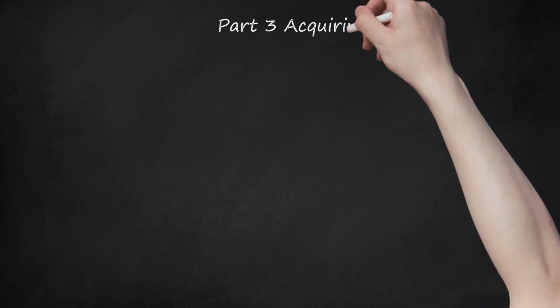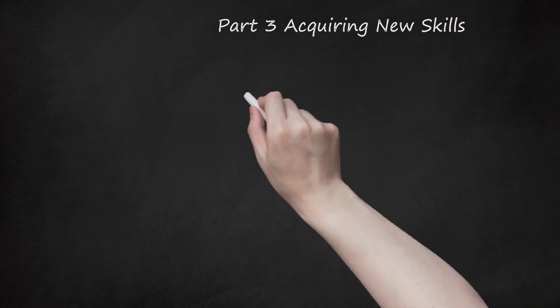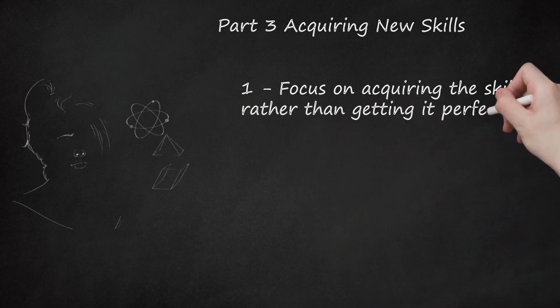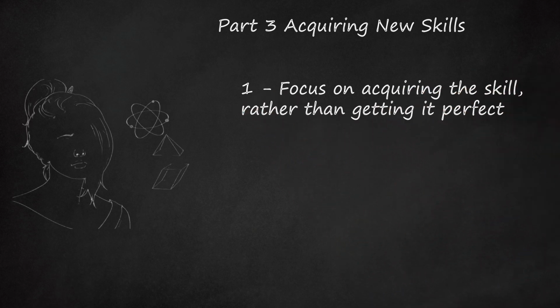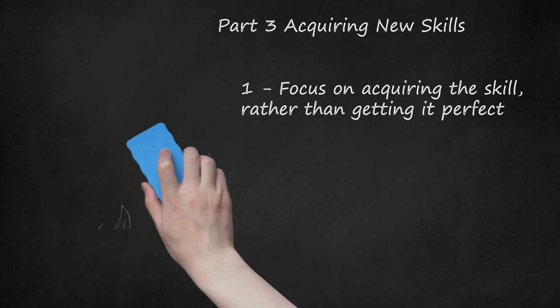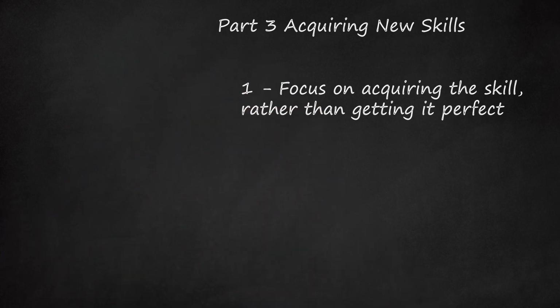Part 3. Acquiring new skills. 1. Focus on acquiring the skill, rather than getting it perfect. Many people trying to learn a new skill expect to achieve perfection. While you may be able to master a skill to the point of perfection over time, it's best to focus on learning and acquiring that skill on a more basic level when you're just starting out. Once you remove the expectation of immediate perfection, you open yourself up to incremental progress without the risk of frustration.